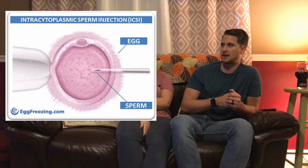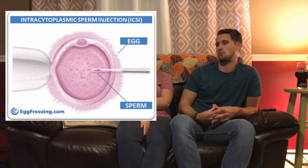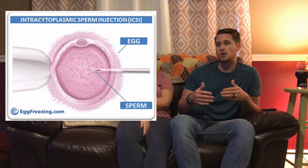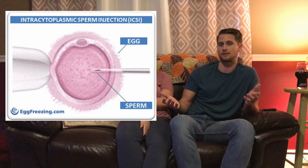So we have 13 eggs, and once they extract those out, we used a fertilization method of ICSI. I'll put something up over there to break down what ICSI is. Basically, this is a very scientific approach, so we wanted to use all the science possible. With ICSI, they extract one individual sperm from my sample and inject it directly into the egg. They're basically forcing fertilization of the egg.